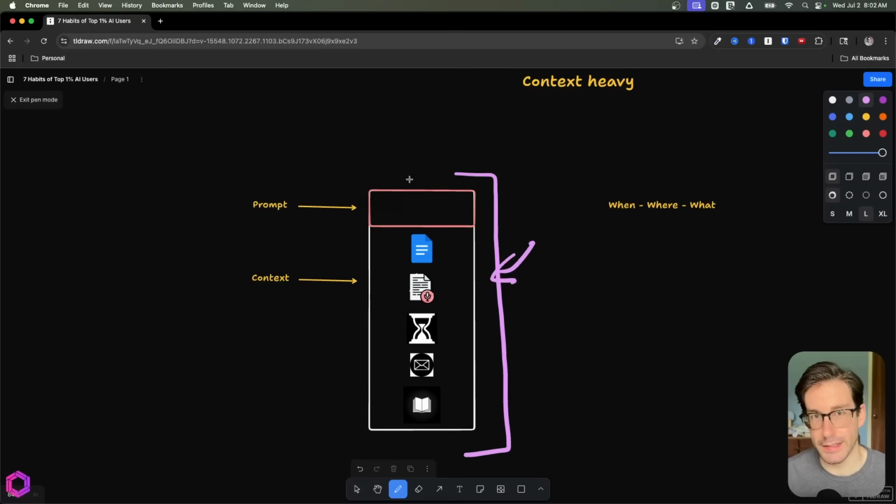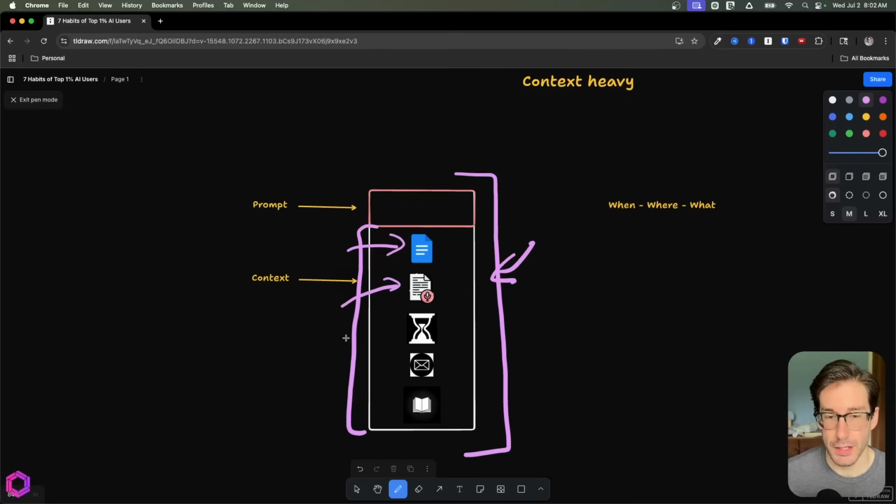This is the thing you're asking it to do or to respond to, etc. And then down here is all the context you fed it. And this context can manifest in different ways. So it could be a document you sent in from Google Docs or PDF. It could be a transcript from a meeting or a video or a podcast. It could be the history that you want to provide to the AI around your history associated to the scenario.